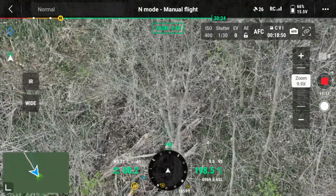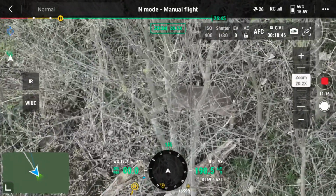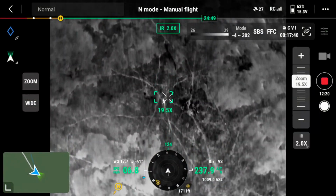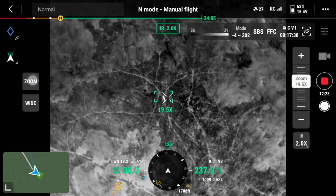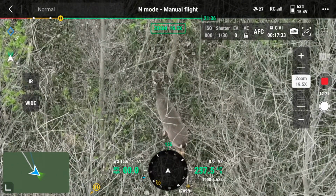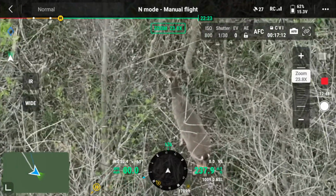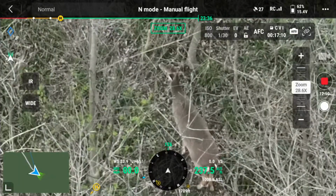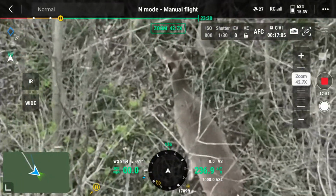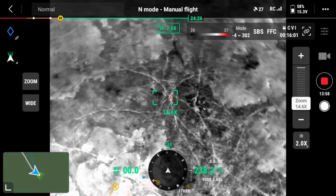But you can see here it's thick, and there's the deer through the brush with the IR much easier to see. So there it is again, and there's the animal there. So again, if you're a wildlife enthusiast, I recommend you get the thermal option, but that's kind of my thinking if you're looking for wildlife to photograph.